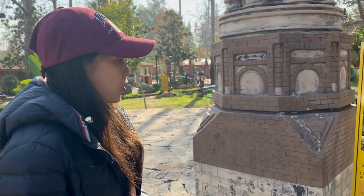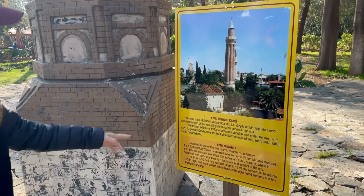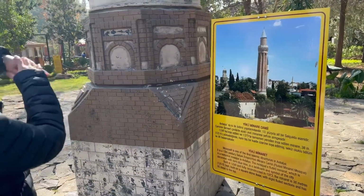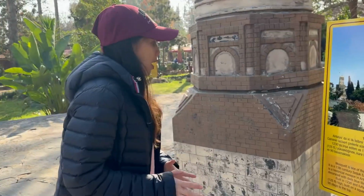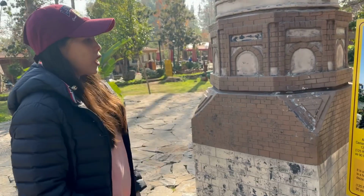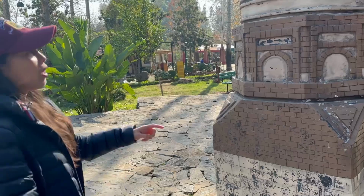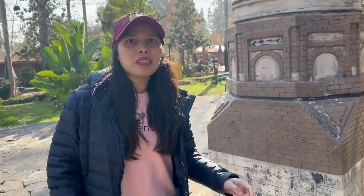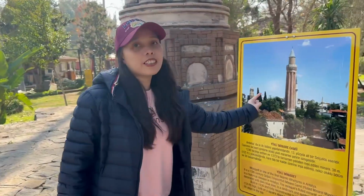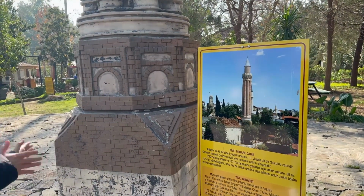Such a beauty. It was built in 1230 and fully reconstructed in 1373. The minaret is 38 meters, so 125 feet high, guys. It's built on a square stone base with a fluted section and has 90 steps. Do you think, guys, it's 90 steps? I know this is just an illustration, but the real one is in here. This is it, guys, in the pictures in here.